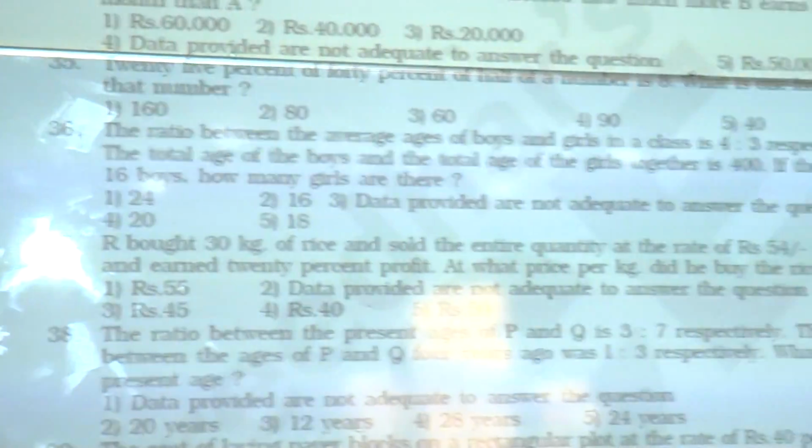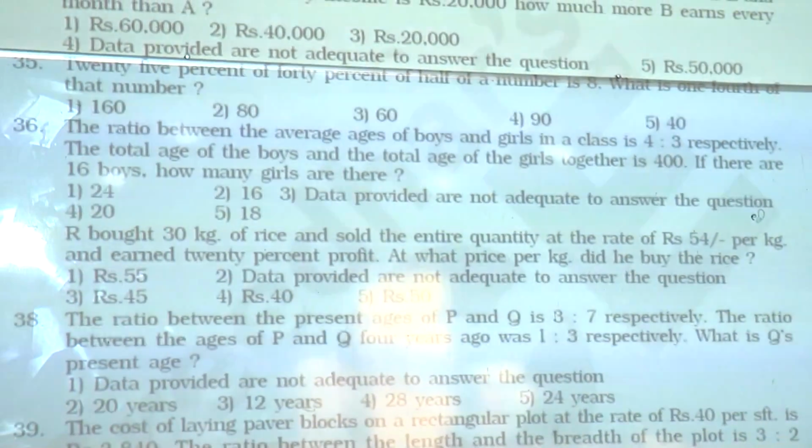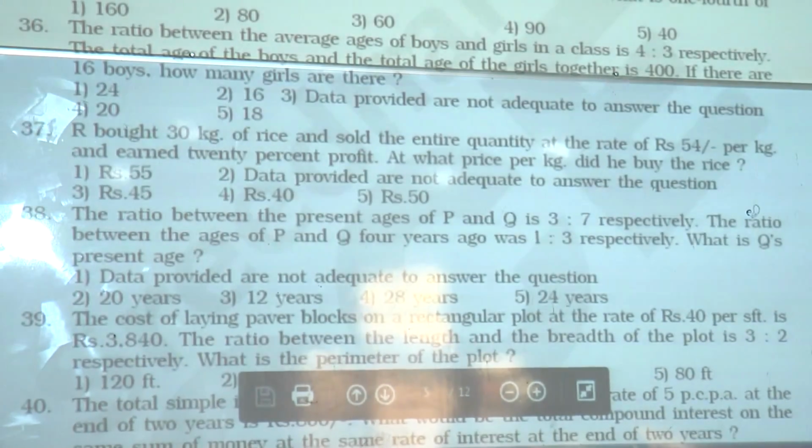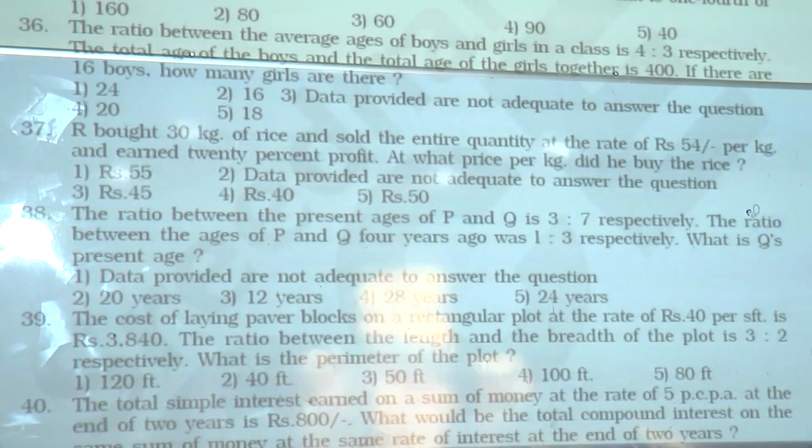Next. Where are we? 37, right? R bought 30 kgs of rice and sold the entire quantity at the rate of 54 rupees per kg and earned 20% profit. At what price per kg did he buy the rice?